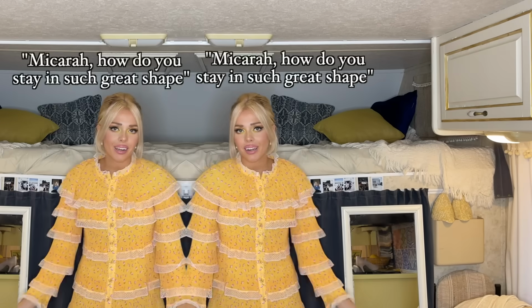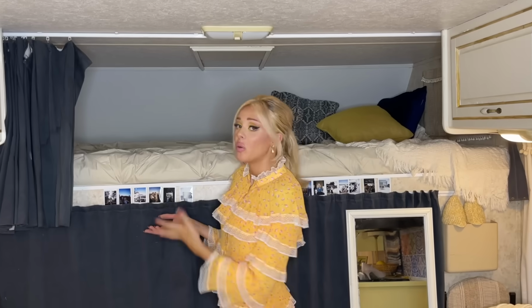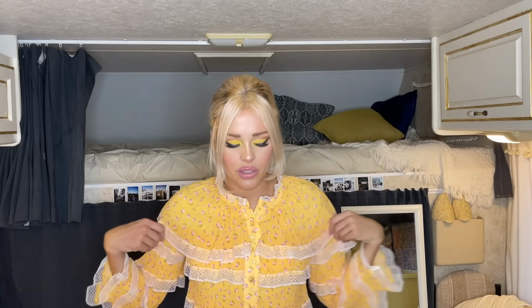People often ask me, Micarah, how do you stay in such great shape? Well, let me show you my secret. It's my roids. These are my Polaroids, pictures of all the places I've been with people I love in this RV. Seeing the people I love inspires me to stay in great shape, so that's how the roids keep me in shape.